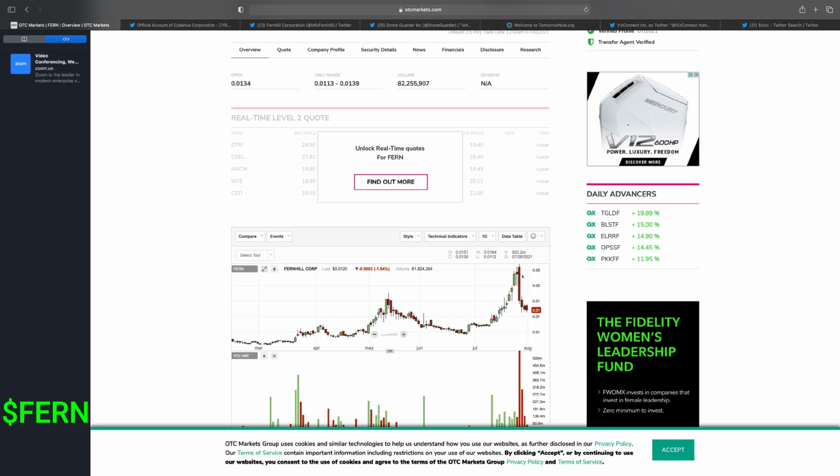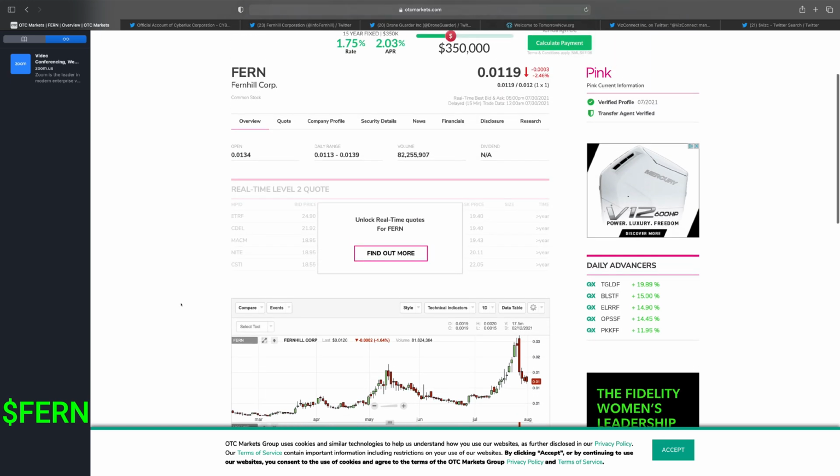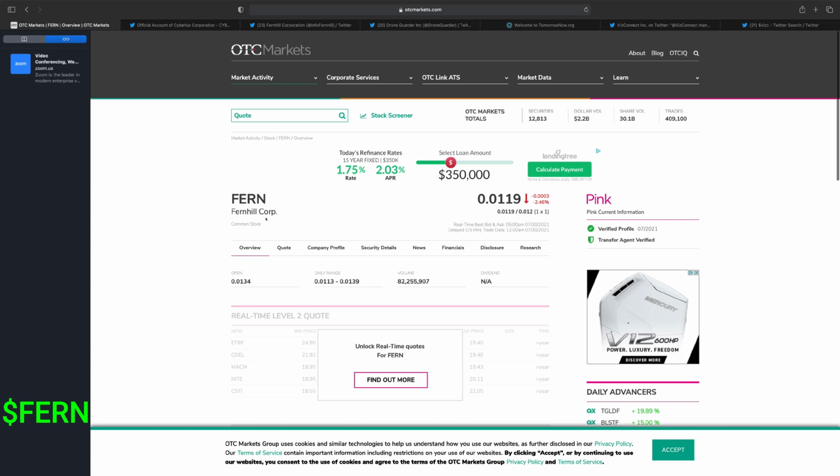So it did need a little bit of a cool off. This was a little exaggerated. I don't think this was justified as far as a pullback. I could see this thing going back to about the 175 area, gaining some footing and support, and basically waiting for the next catalyst. So still very strong on FERN Corporation. Absolutely love this play.